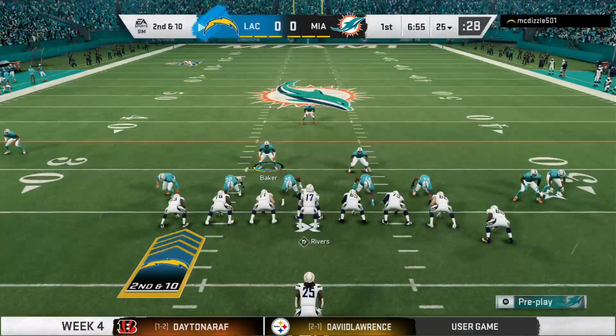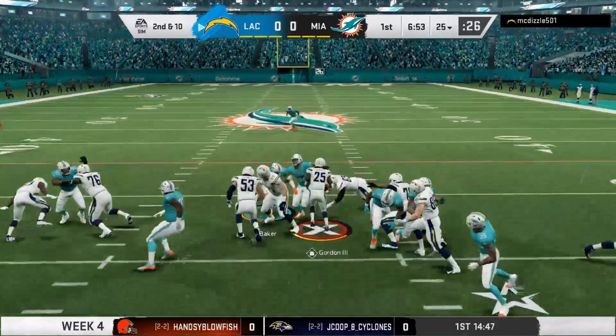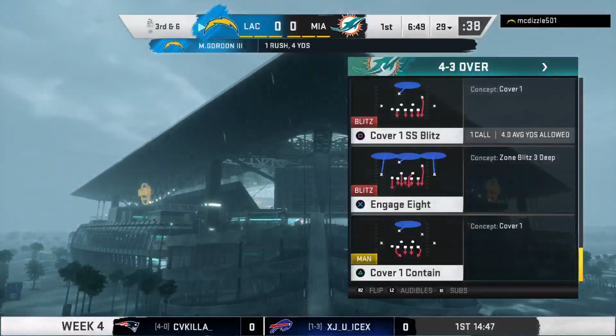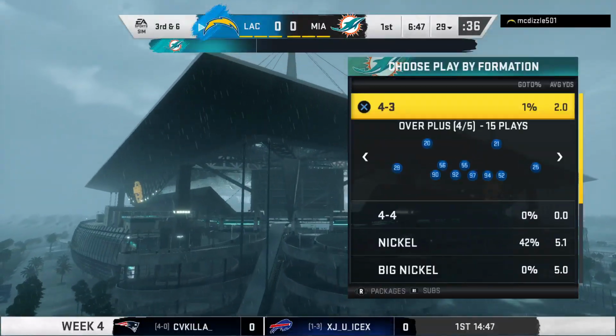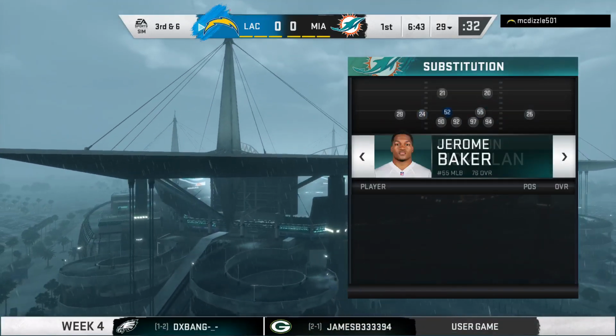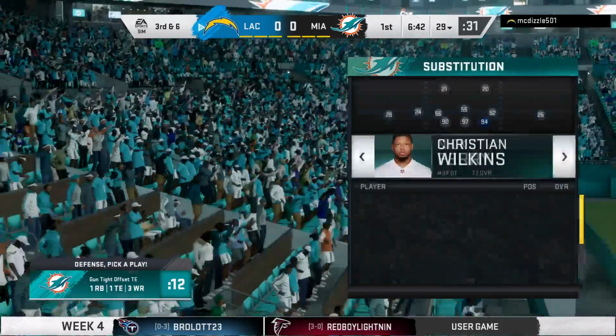An incomplete pass leads to 2nd and 10 from the 25. Melvin Gordon, the two-time Pro Bowler. And from the 25, they work this to the 29, a gain of 4. And that's one of the reasons you like to blitz even on run downs. It confuses the blocking assignments. It doesn't allow those offensive linemen to get up to the second level.